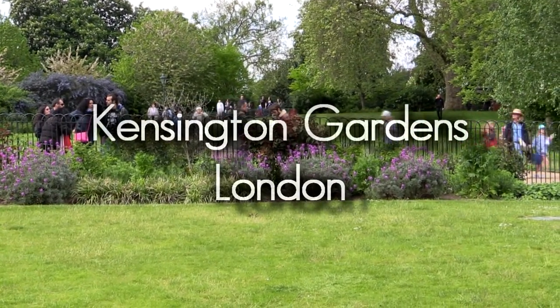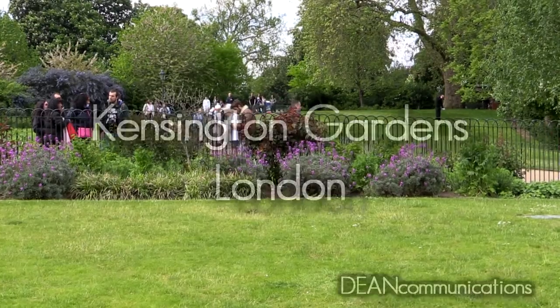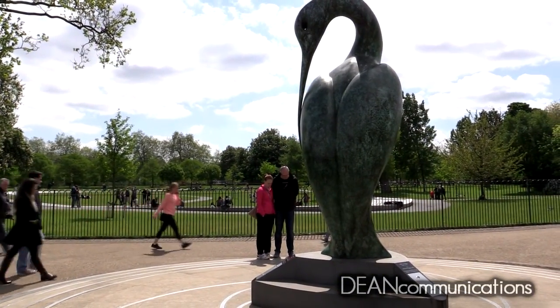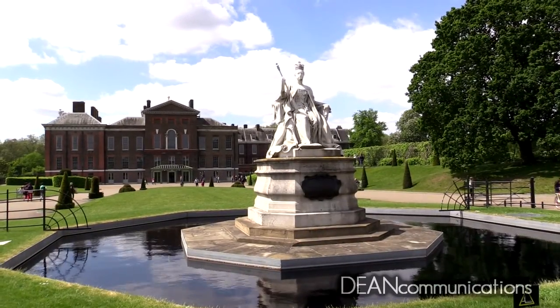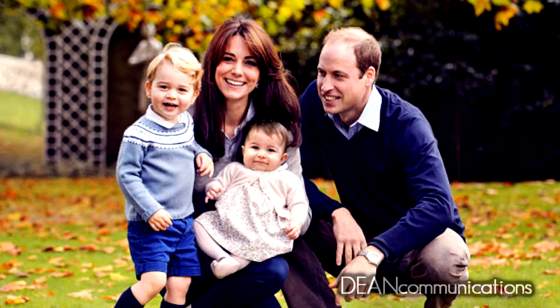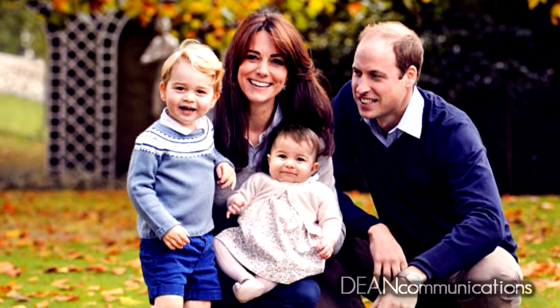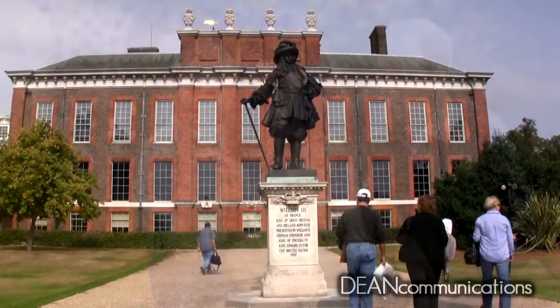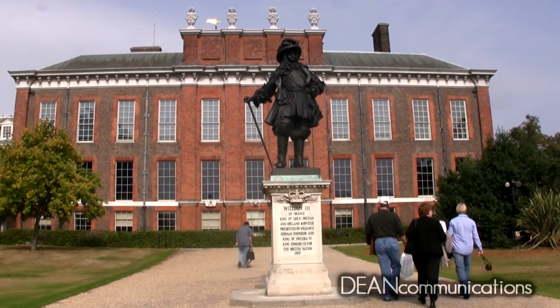London has many beautiful parks, like the 265-acre Kensington Gardens, once the private garden of Kensington Palace. The palace is best known today as the London residence of Prince William, second in line to the British throne, and his wife Princess Catherine and their children. The palace was once a country estate called Nottingham House.